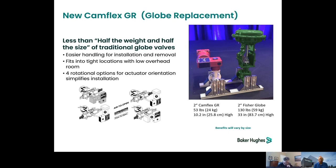Most of our reps and channel partners could provide or produce that, but it required an additional piece that had to be bolted in. A spool piece is just a small section of pipe with a couple of flanges welded to it that now get bolted in to make up that difference. With the Camflex GR, we added another body version that is longer, so it now matches the face-to-face of the traditional globe. That eliminates the need for the spool piece. It makes it a simpler transition from a globe to a Camflex.